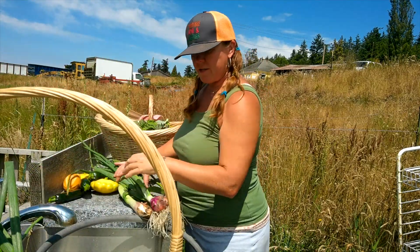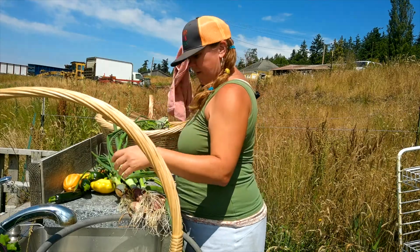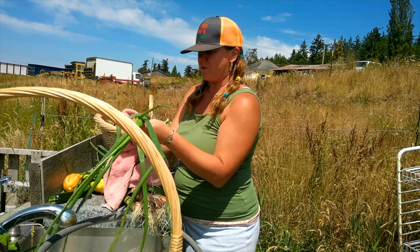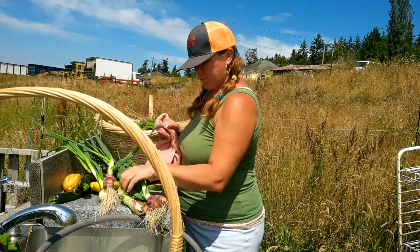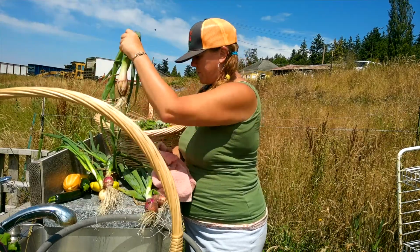Onions aren't very hard to package up. What we're going to do is we're going to take this dry towel, which is clean. It's just had dirt on it from other vegetables. And I'm going to go ahead and just dry off the dirt. And then I'm going to end up cutting off these hairs here. So get those dried off.